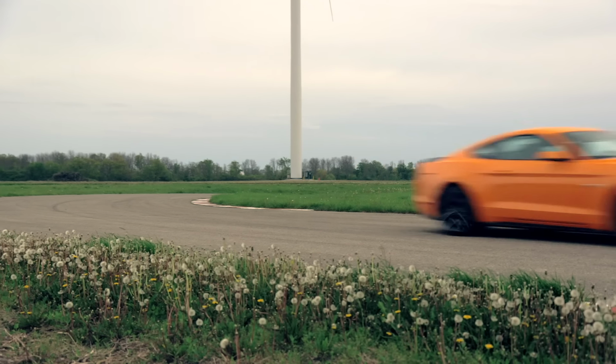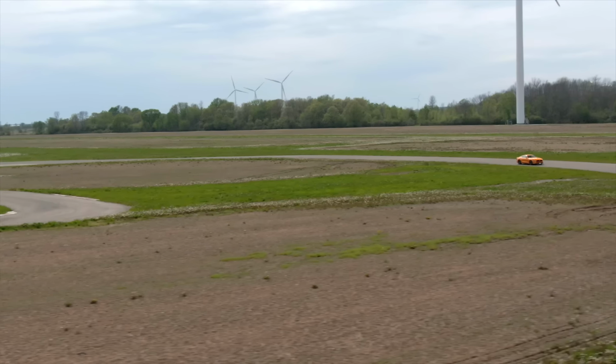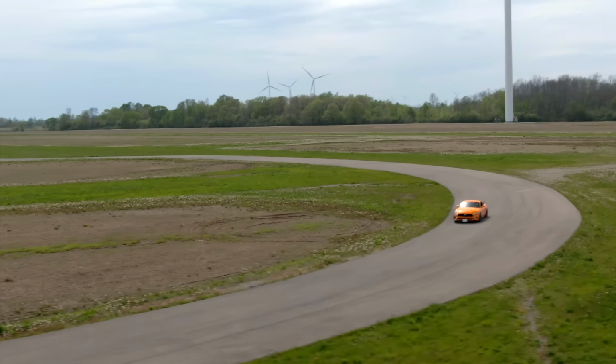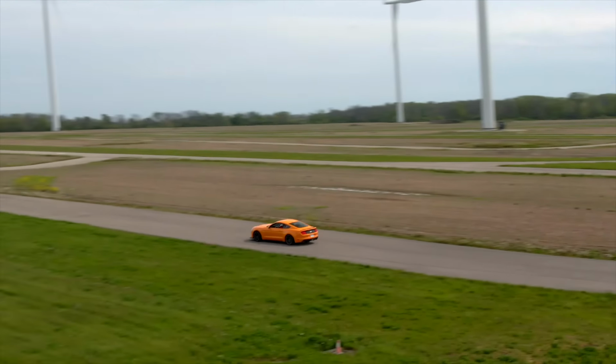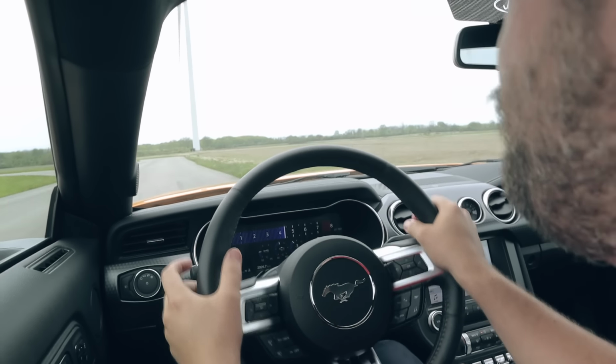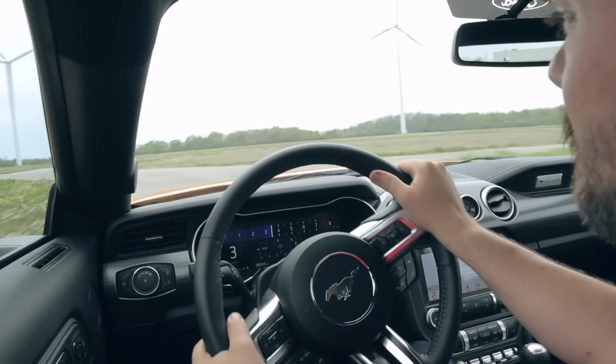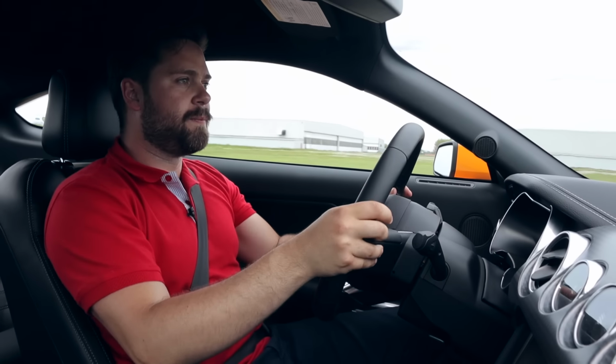I honestly don't know which one of these is going to be faster. Everyone's money is probably on the Camaro, but this Mustang feels so competent at dealing with the bumps and undulations on this track. There are a lot of bumpy apexes on this track, which I try and avoid when I do the hot laps. Sometimes you just gotta cut it. And this thing feels like it deals with it really, really well.